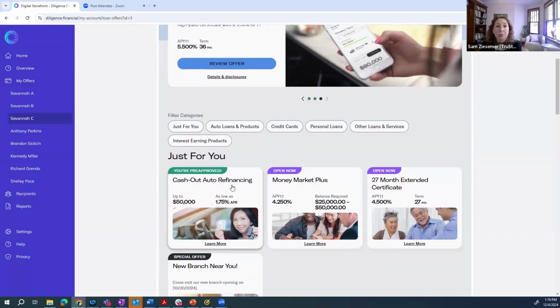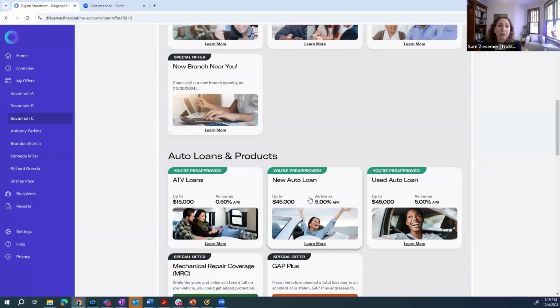You can see I'm already pre-approved. One of the really cool things about the Digital Storefront is we leverage bureau data to pre-screen members. So when a member comes into their home banking, they can immediately see they're already pre-approved and up to what amount. This is even a step further than a lot of solutions that have the member initiate that credit check. That pre-screen allows these perpetual offers to just be available. So if Savannah's coming in and she is looking for details on a new car loan, maybe she's early in the experience, she can already see she's pre-approved and up to what amount.